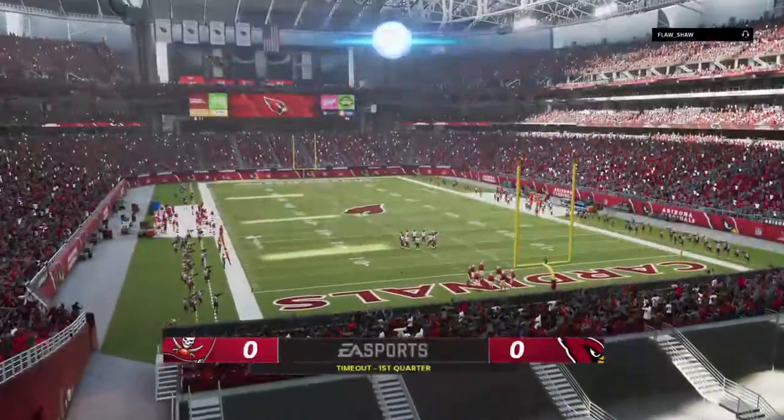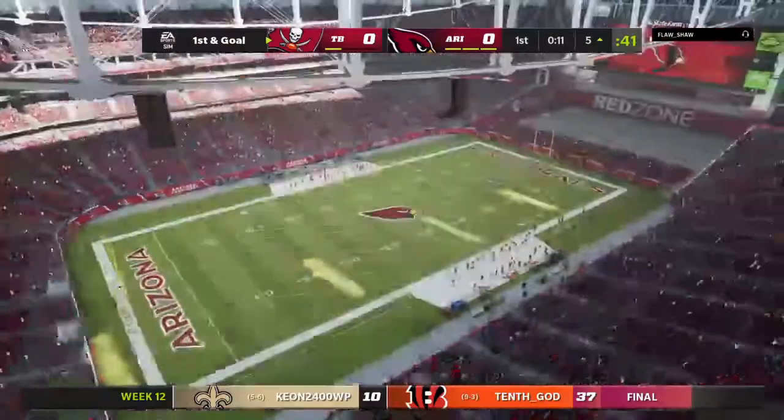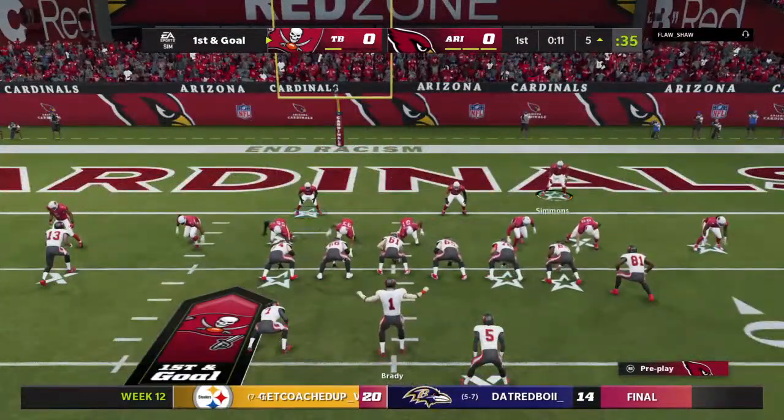And now Bruce Arians with the play clock running low is going to signal for a timeout. And that's their 2nd charge timeout here in this 1st quarter. They're down to 1 remaining. 5 yards from the end zone, 1st and goal.